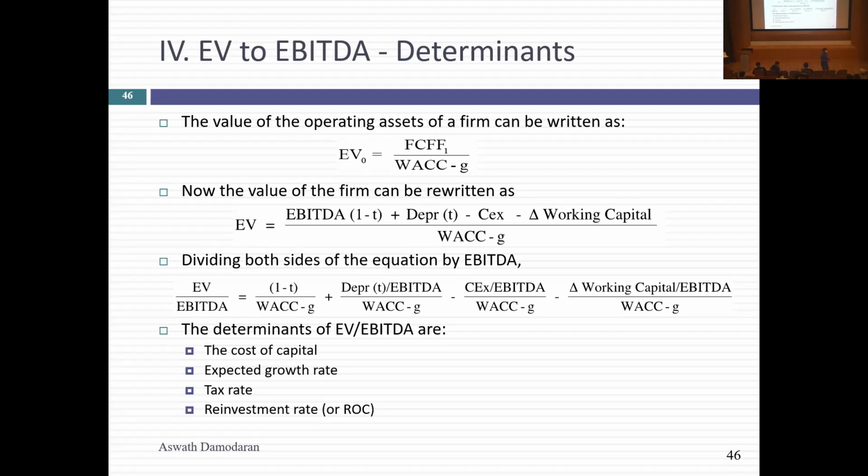Go to the denominator, cost of capital. You're comparing two companies. One is a Russian company, the other is a German company. They're both steel companies. They have exactly the same tax rate and the exact same reinvestment. I would expect the Russian company to trade at a lower multiple of EBITDA because its cost of capital is going to be much higher. Country risk plays a role. Cost of capital matters. And finally, growth matters. Higher growth companies holding all else constant should have higher EV to EBITDAs.